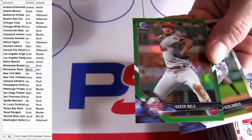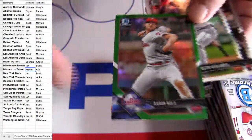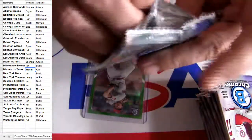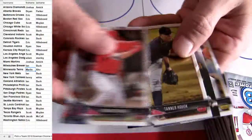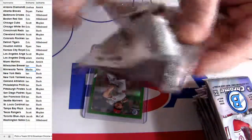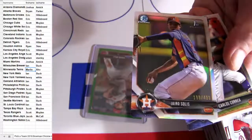And here we go. There's Aaron Nola for the Phillies. $99. So I didn't go crazy on the base there for you, Eric, but I sent you, I think, a stack or two. Bowman Chrome. Also got Topps Chrome and Topps Chrome Jumbo up there. Don't forget about those.